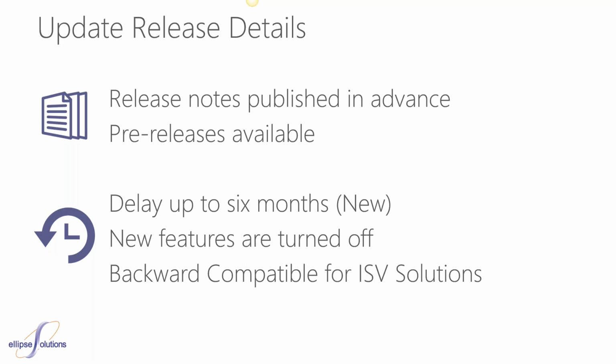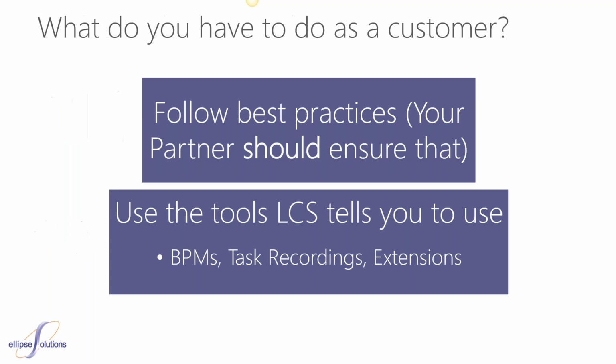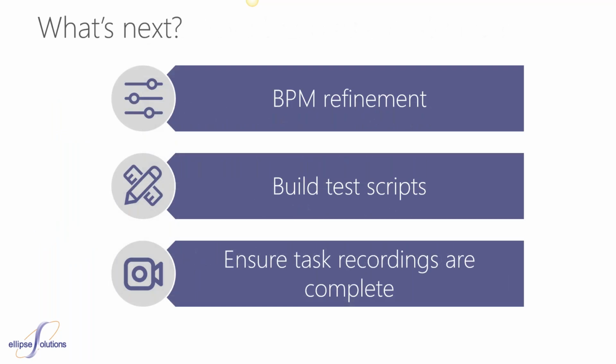And from an ISV perspective, they're still claiming that this will be backwards compatible. We find that very, very interesting that they would purport that. So, in the interest of time, I'm going to try to speed through a couple of these.